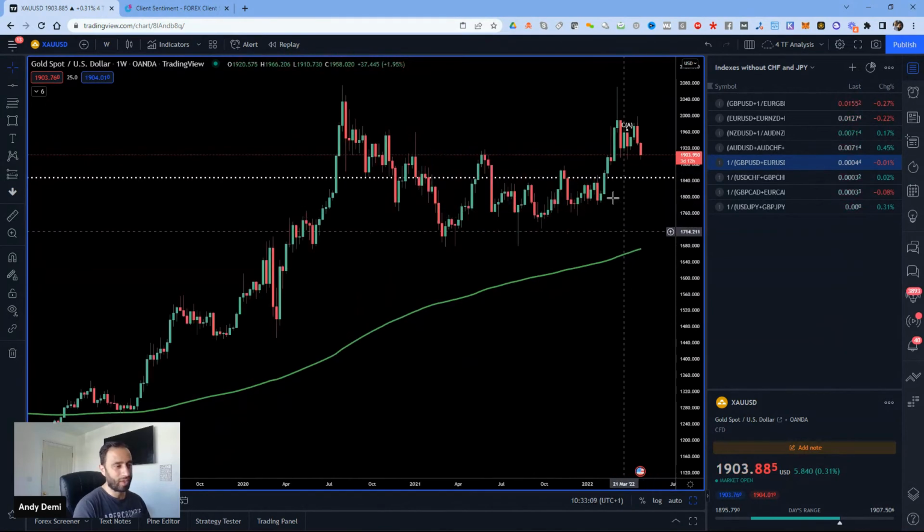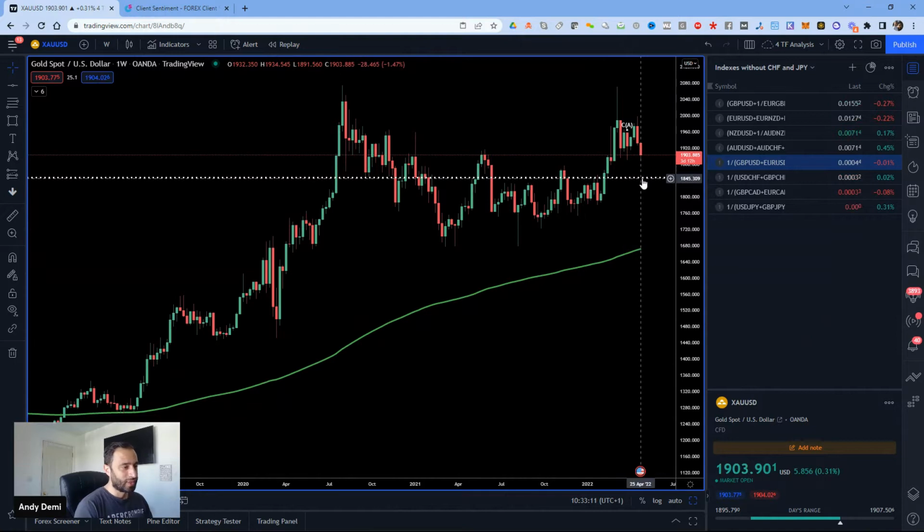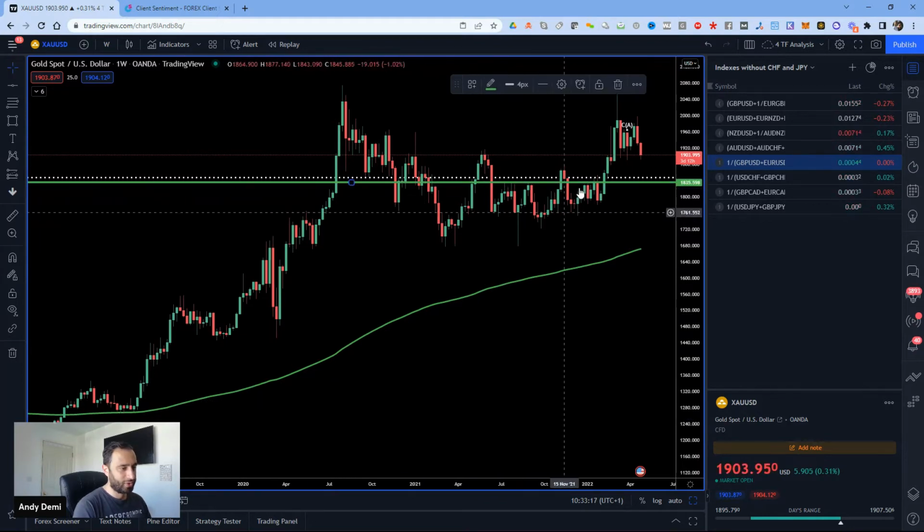And you might think, well, okay, where's it going to go to? So I like to look at responsive areas. And the first thing I can see is I do like that zone there. You can see really clearly the market has a lot of interest there, and that comes in at 1835.